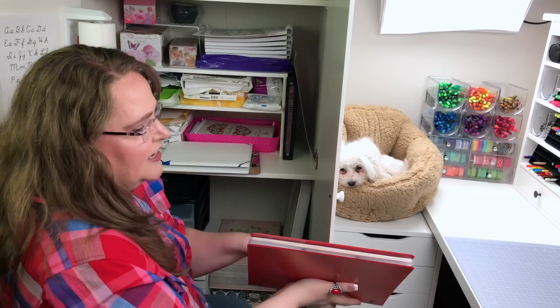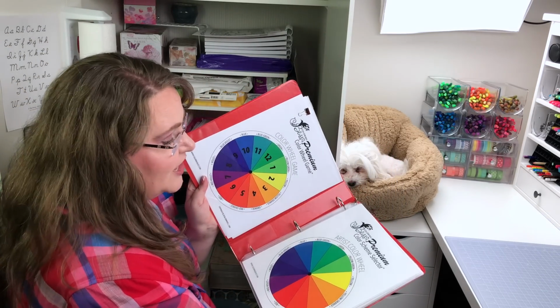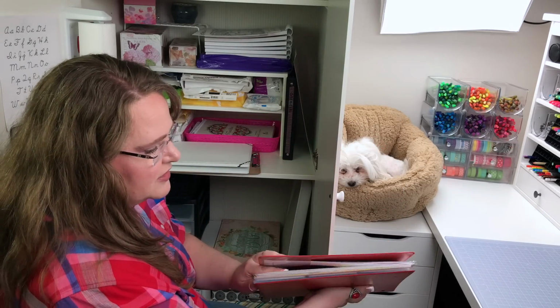This binder is another project. It has a whole bunch of the Premium Color Scheme Selector pages that we use in videos all the time.